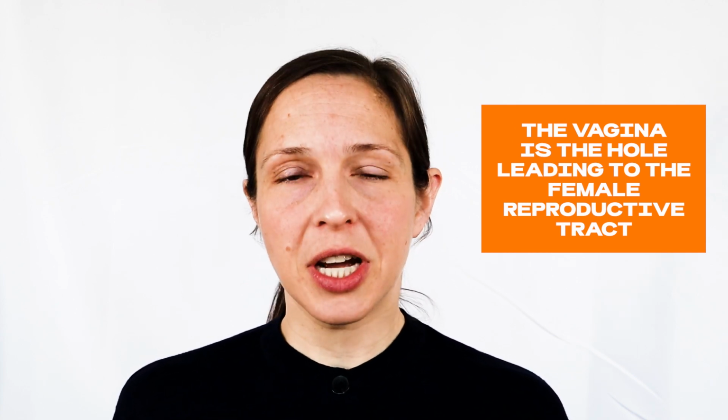It is completely normal for the vagina to smell, but the question is, what's a normal smell, or what should the vagina smell like? With this discussion, it's important to distinguish between the vulva and the vagina. So the vulva is the area of female genitalia that includes the labia, so the labia majora and minora, the clitoris, the urethra, or the pee hole, and the vagina. And then the vagina itself is the hole that leads to the female reproductive tract.